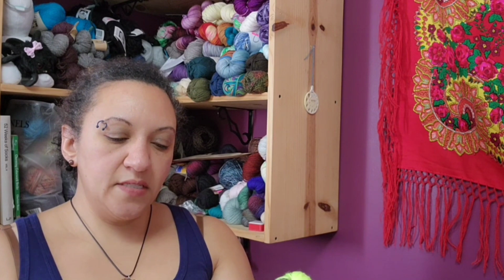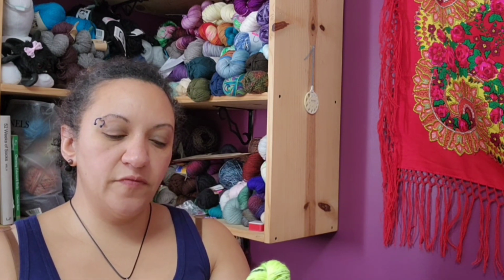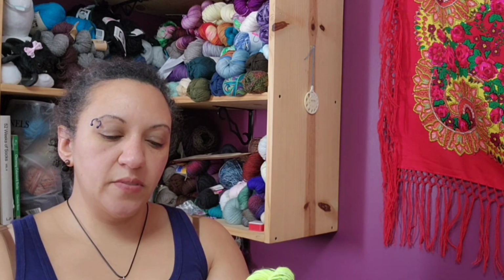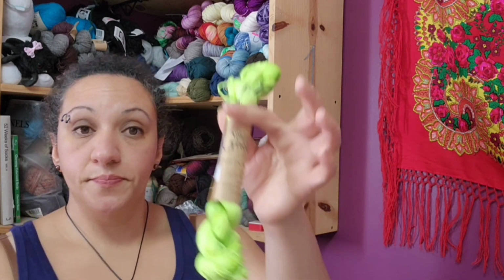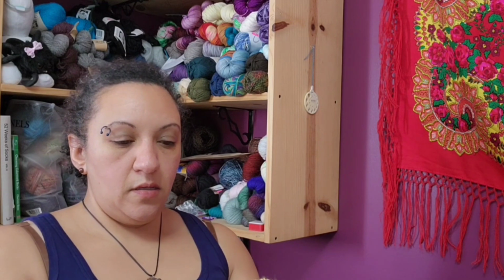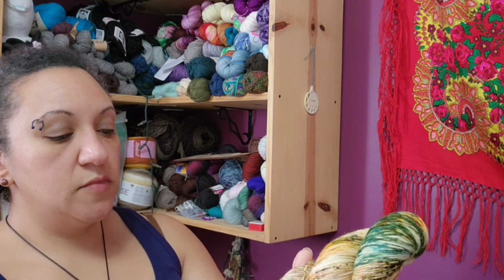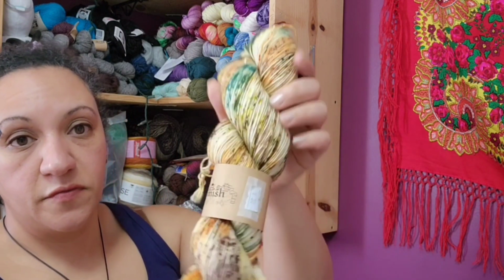Gnomish Fiberworks, and this is 75% BFL wool with face luster and 25% nylon, 92 yards. I got that. And I got a fingering weight skein from Gnomish Yarns, also BFL and nylon, 75-25, 464 yards.